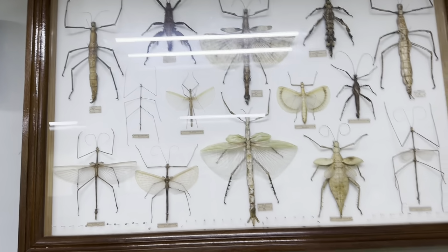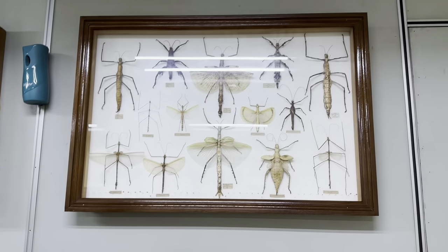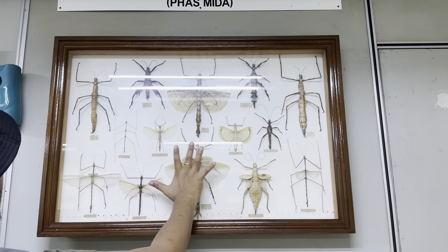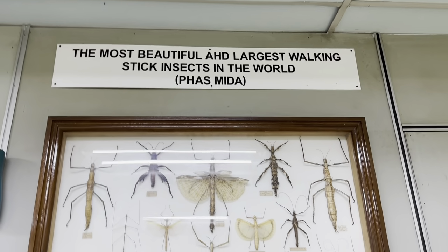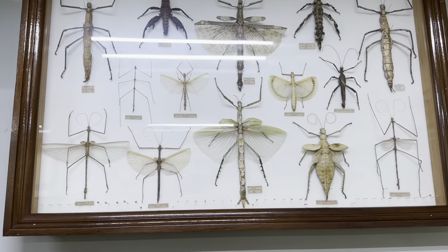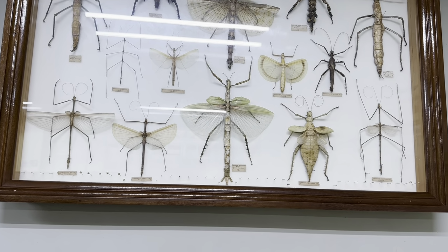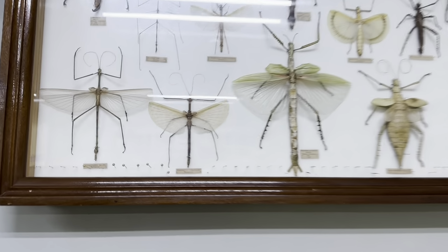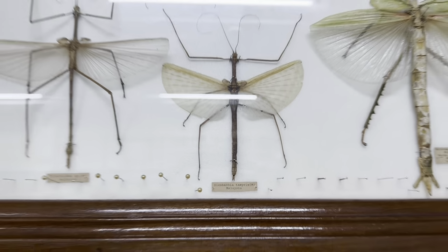You compare your hand, you do like that, your hand there. See? This one. Most beautiful and largest walking stick insects in the world. Why do some have wings? Why do other stick insects have wings? Like for example, this one. This one is in Malaysia.